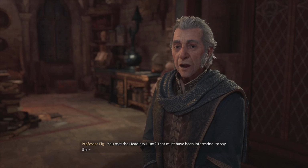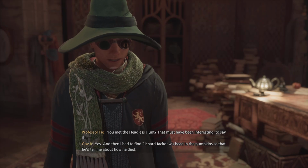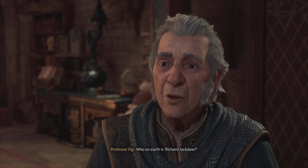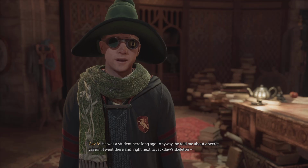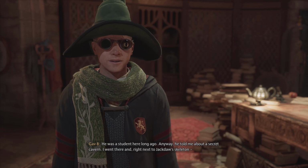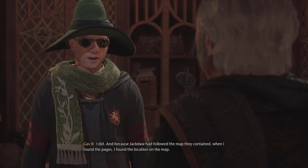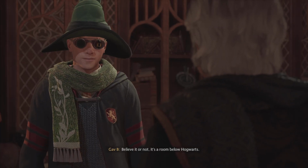You met the Headless Hunt? That must have been interesting, to say the... Yes. And then I had to find Richard Jackdaw's head in the pumpkins so that he'd tell me about how he died. Who on earth is Richard Jackdaw? He was a student here long ago. Anyway, he told me about a secret cavern. I went there, and right next to Jackdaw's skeleton, I found the missing pages. You found the pages? I did. And because Jackdaw had followed the map they contained, when I found the pages, I found the location on the map. Believe it or not, it's a room below Hogwarts.